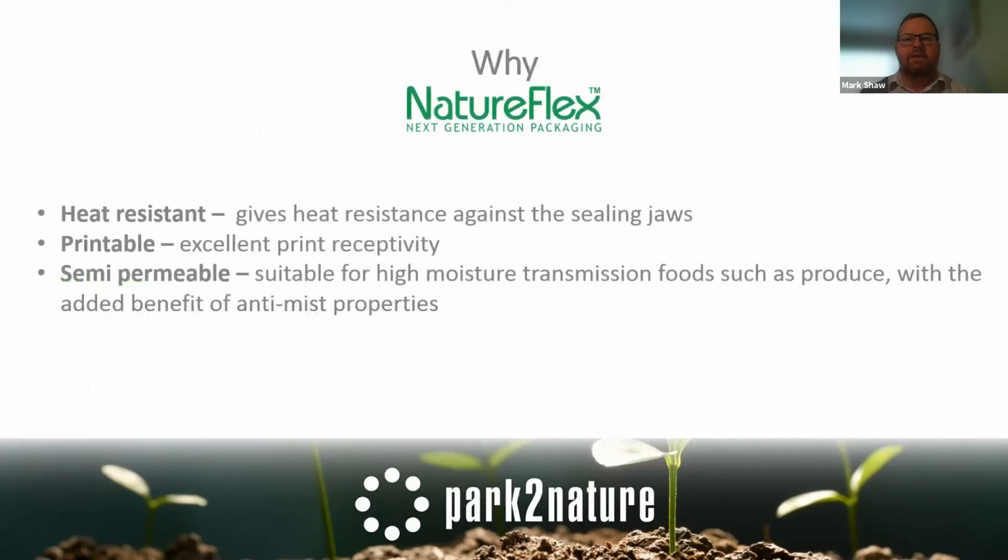So why use NatureFlex? A lot of the laminates that we're replacing are PET/PE, and the NatureFlex acts like the PET in a PET/PE laminate. Most importantly, it's got excellent print receptivity. We print up to 10 colors HD flexo. It adds rigidity to the material as well, and it's heat resistant, so it gives heat resistance against the sealing jaws on a sealing line.